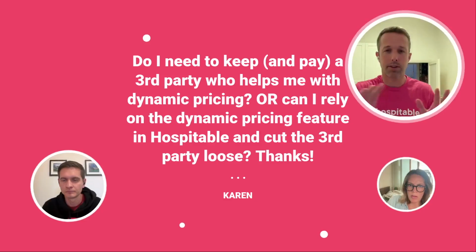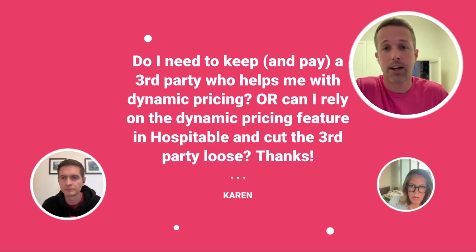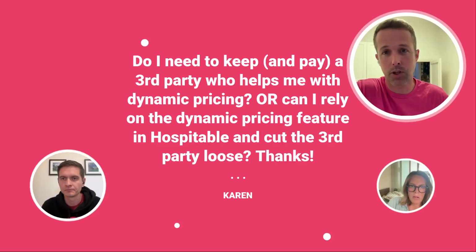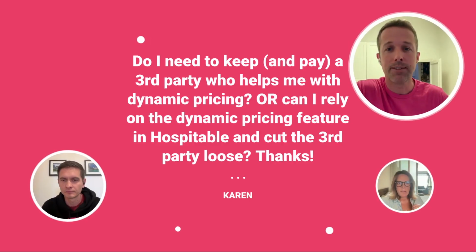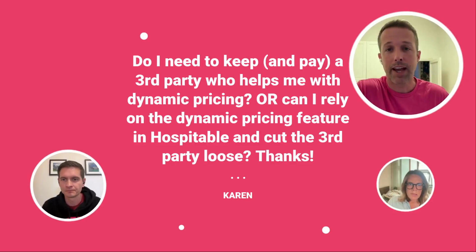Some of you will be on this adoption curve of Hospitable dynamic pricing, where it works for you today or it doesn't. So you can preview it, right? You can go into your calendar, you can turn it on for a property. If it works for you, or if you need to make a few adjustments, great, you can turn it on. And eventually, when you're confident that it's working for you, you can turn off whatever third party you were paying.